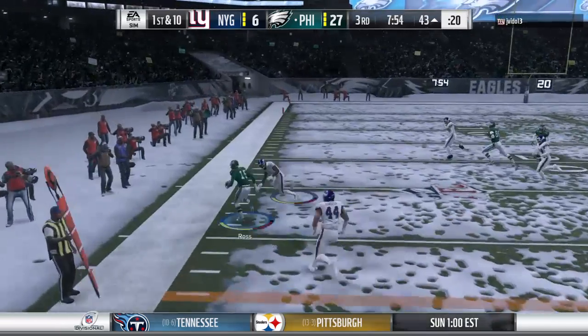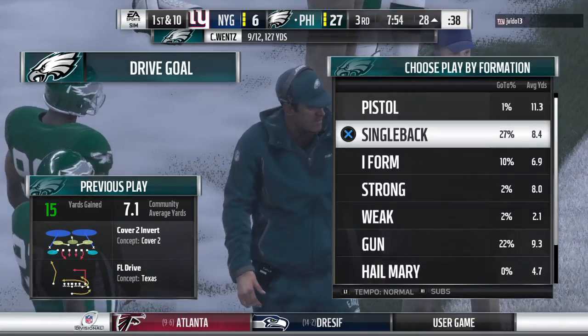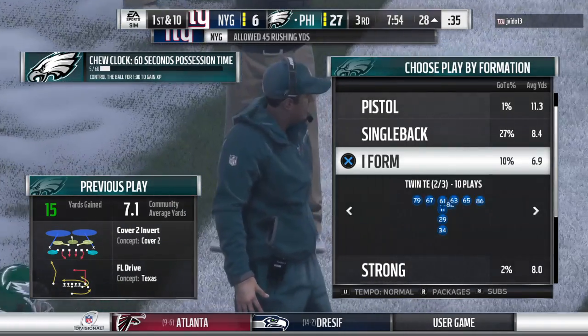Throw left side, complete to Ross, and he is out of bounds inside the 30. 15 yards there for number 15.